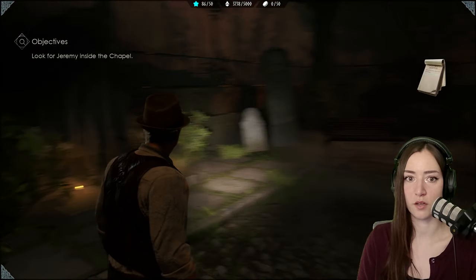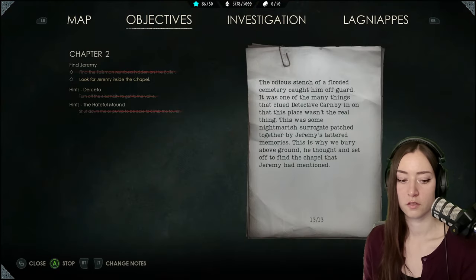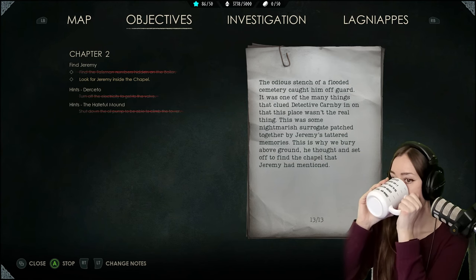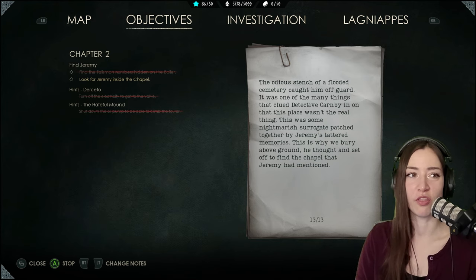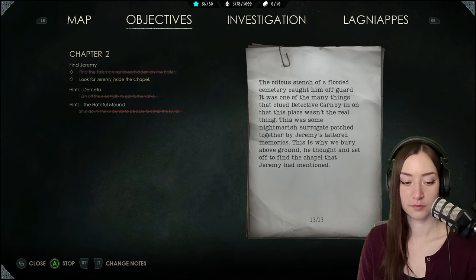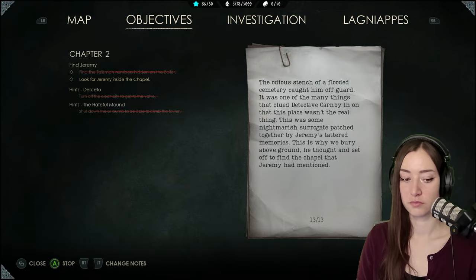Going to the cemetery? Look for Jeremy inside the chapel. The odious stench of a flooded cemetery caught him off guard. It was one of the many things that clued Detective Carnby in on that this place wasn't the real thing. Not the real thing. This was some nightmarish surrogate, patched together by Jeremy's tattered memories. This is why we bury above ground, he thought. And set off to find the chapel that Jeremy had mentioned.